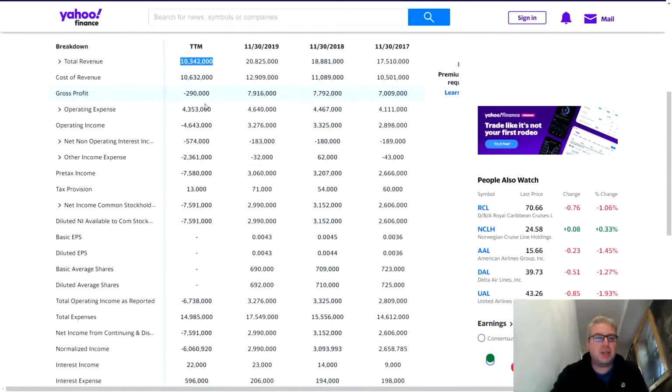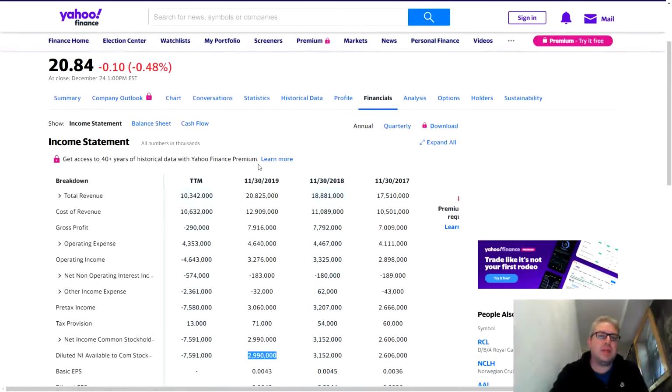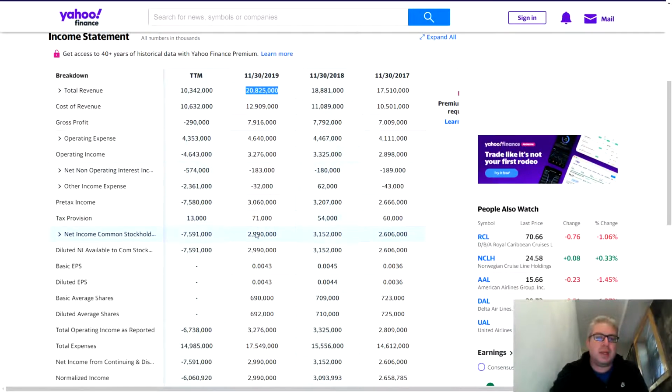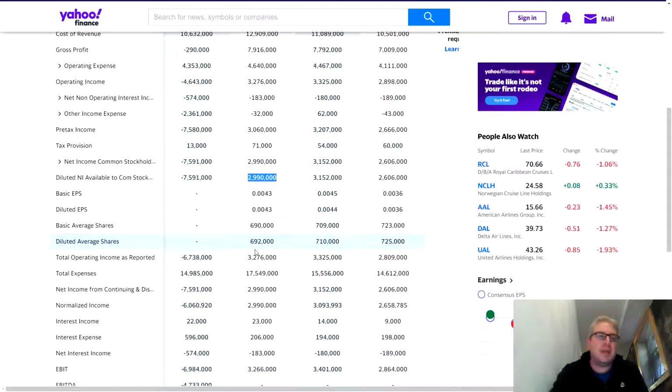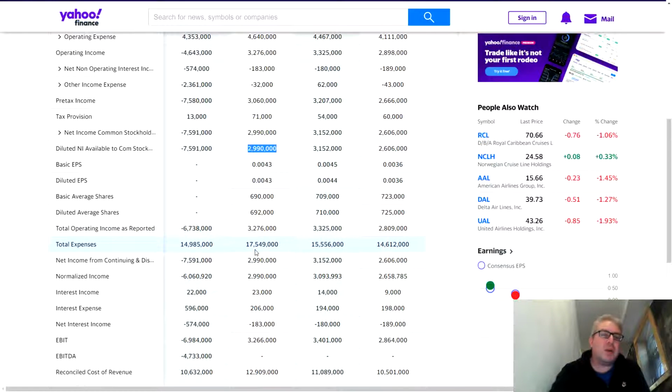That's harsh. And if you scroll to the net, let's see here, diluted net income, okay? They went from $3 billion net. Look at this, 20 billion total revenue, but the net from that is 3 billion. So that's about 15%, that's not that bad. Warren Buffett likes 20% net, so they got about 14-15. That's good compared to a cruise line.